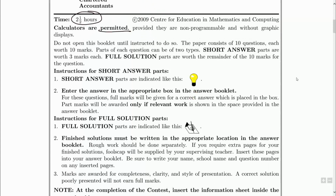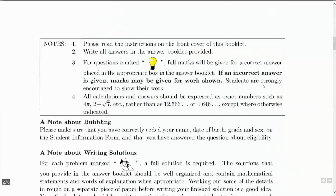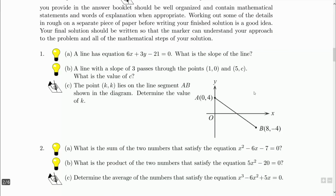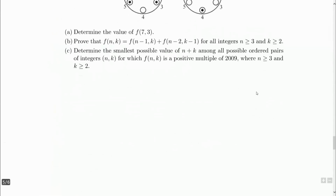So there are short answer questions where, if you're actually writing the contest, you just need to write your answer down in the booklet. And then there are written solution ones where everything has to be justified. If you're using a circle theorem or the Pythagorean theorem or something, say what you're doing. You've got to show all your work for those questions. And so they're the written solution part of this contest. Other than that, there's 10 questions, and they tend to increase in difficulty. So 1 is usually the easiest, then 2, and so on. 10 is usually quite challenging.